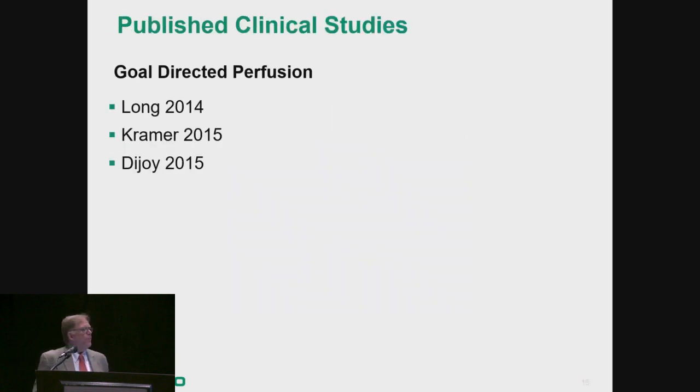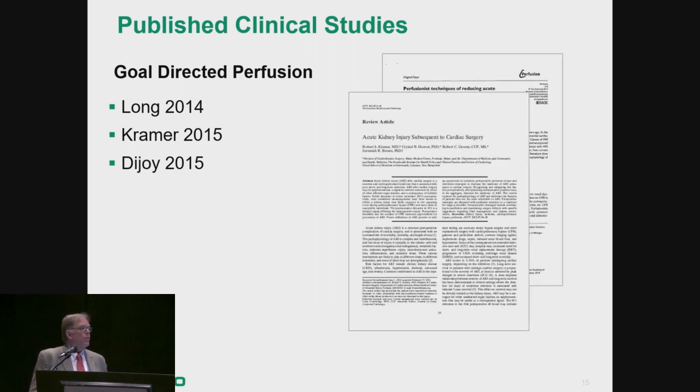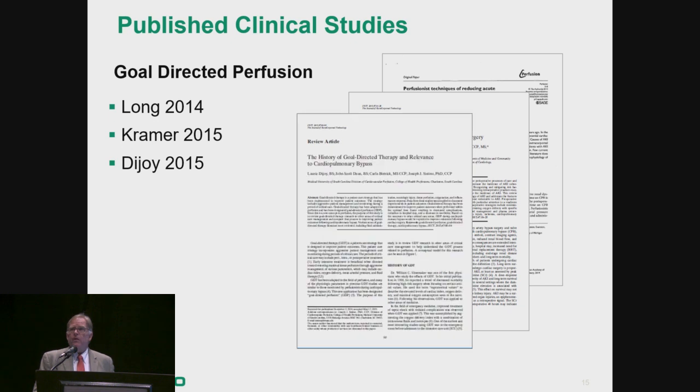So there have been a number of papers come out on goal-directed perfusion, which have been really, really excellent papers, and I would highly recommend to you, if you haven't read these, to make sure you do. It's great guidance for developing a goal-directed strategy within your practice. It's all pretty logical. It's real logical, in fact. And most of it centers around controlling your hemoglobin level and controlling hemodilution on bypass. That seems to be a hallmark with this.